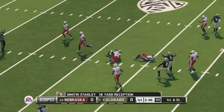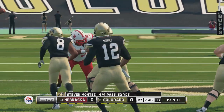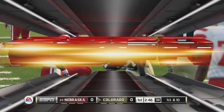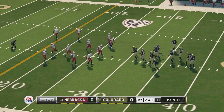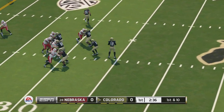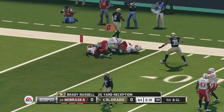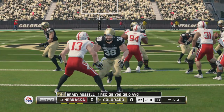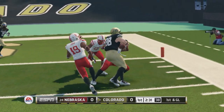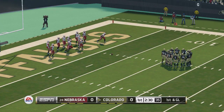Catches it, and he's looking for more. They'll bring him down at the 28. This guy has that innate ability to get just enough distance from a defender to make a completion possible. You don't see it from every receiver, but this guy's got it. And this is the 8th play of the drive. Down around the 2-yard line. First down, and they've got their eyes on that goal line.